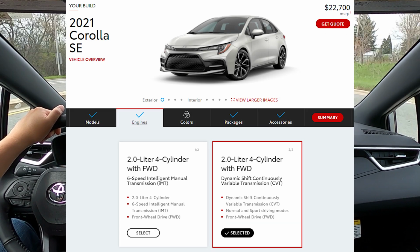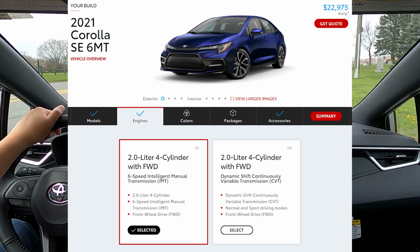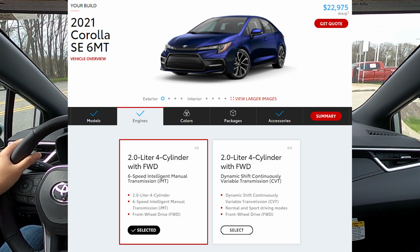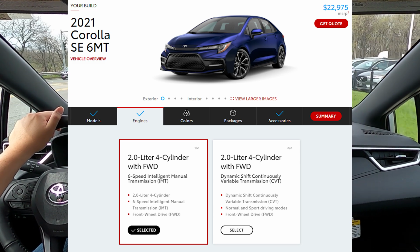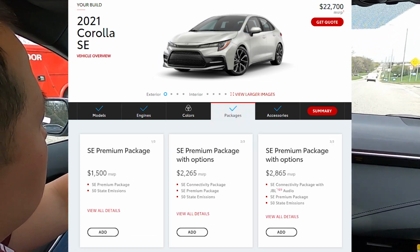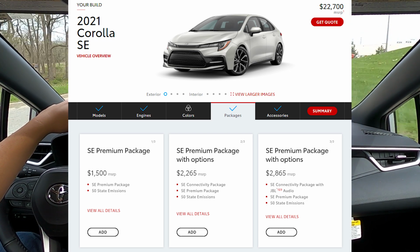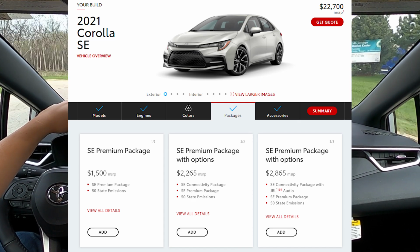For the price, the 2021 Corolla SE with CVT starts at $22,700, and the 6-speed starts at $22,975. With the 6-speed, there is no optional packages, which means blind spot monitoring and newly added rear cross traffic alert is not available. However, for that extra $250, you do get a power sunroof, push button start with smart key. With the CVT version, there are 3 packages to choose from: the premium with options, which includes a bigger infotainment screen, and a premium package with options that includes the bigger infotainment screen and JBL audio system.